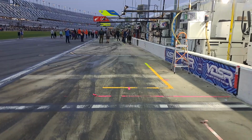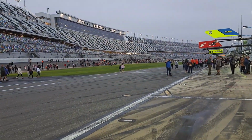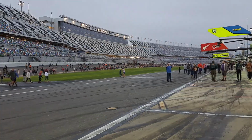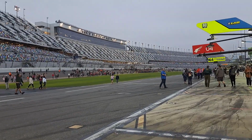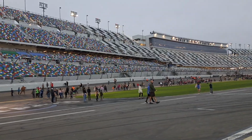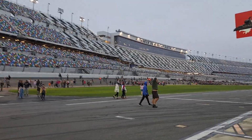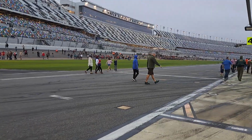So we'll walk down the other way, and you can kind of get a cool look at the World Center of Racing here at Daytona. You know, the stands. Now for the Roar, the stands are not open. You're not allowed in them. There's really not enough people here. And even when there are a lot of people here, most of them don't sit in the stands.